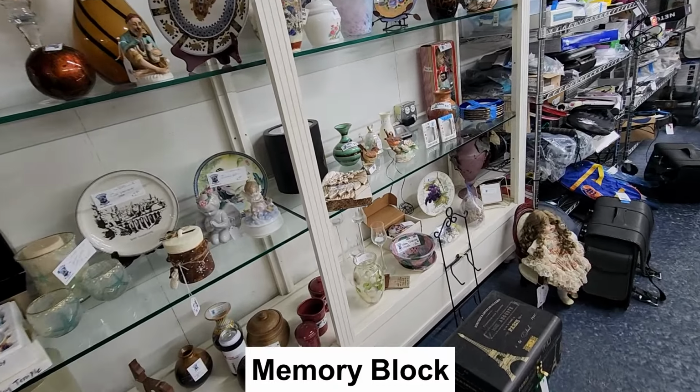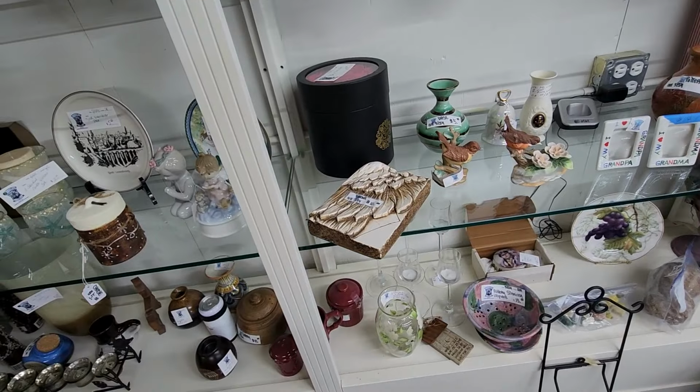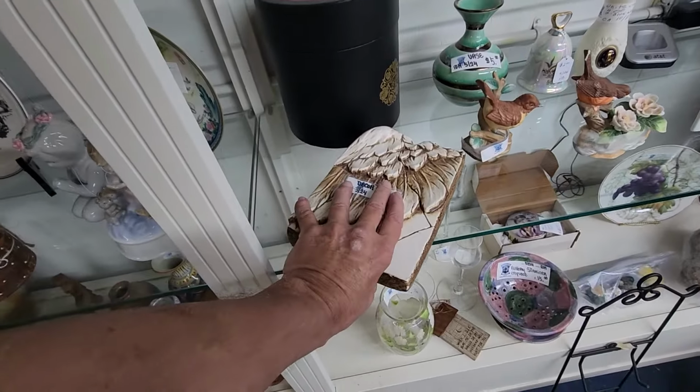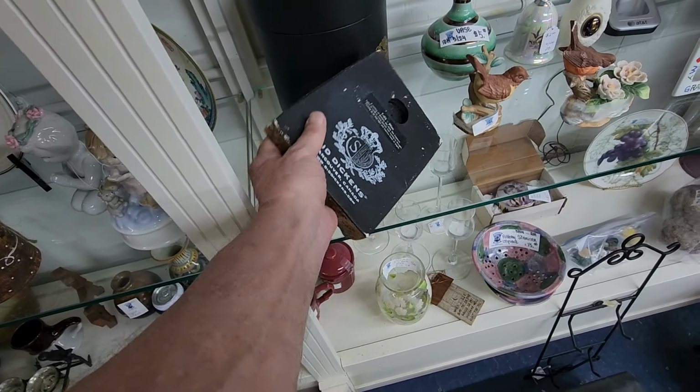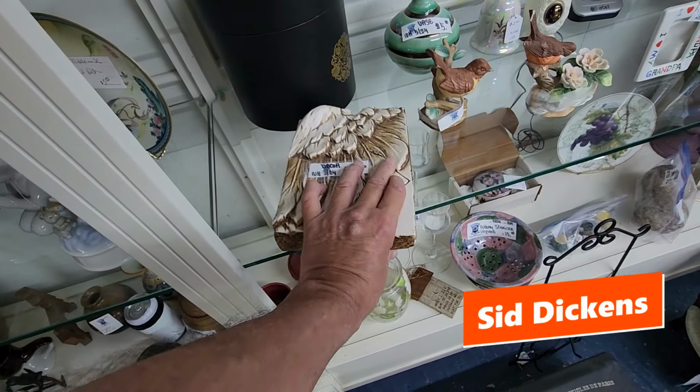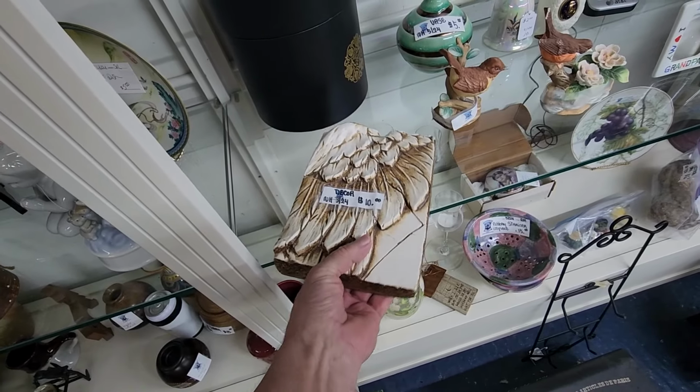When I got to this set of shelves, I noticed this block with a wing shape on it. They were asking $10 for it. Well, I turned it over and found out it was by this guy Sid Dickens, and they're called memory blocks. And online, people are getting $40 for them.